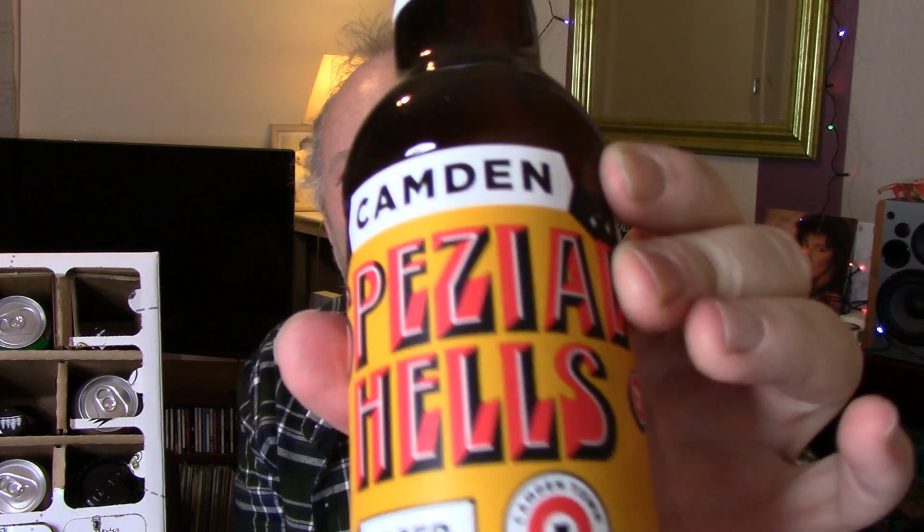Right, we are on to the 13th, which is my birthday. So let's see what I'm gonna get on my birthday this year. We're gonna have a Camden Special Hells. So this is a lager. Ah, great, lager, yay. No, I don't mind lager now and again. It's okay, but this might be great. So this one is 5.8, all right, okay. Special Hells. I have had Camden beers before. They've always been pretty good. I've never had a bad one. And a lovely, you can't tell, but this is like a nicely textured label. I'll put that one back. Put that one there.